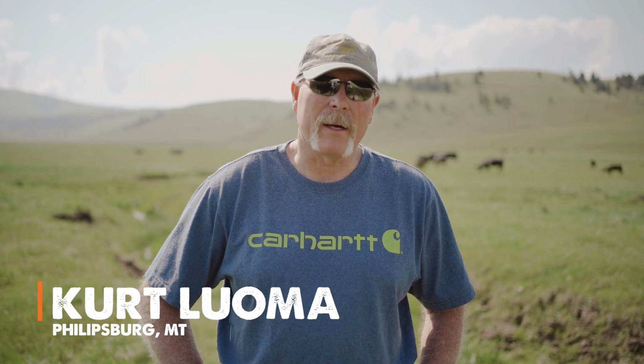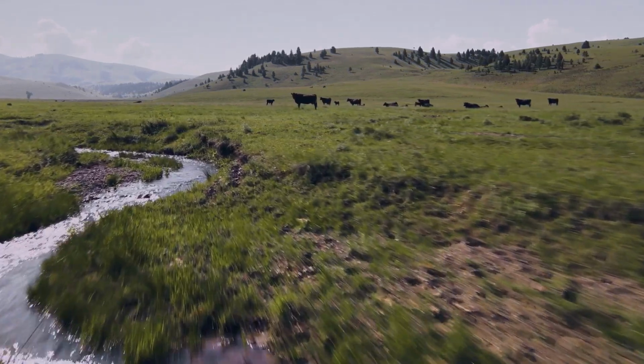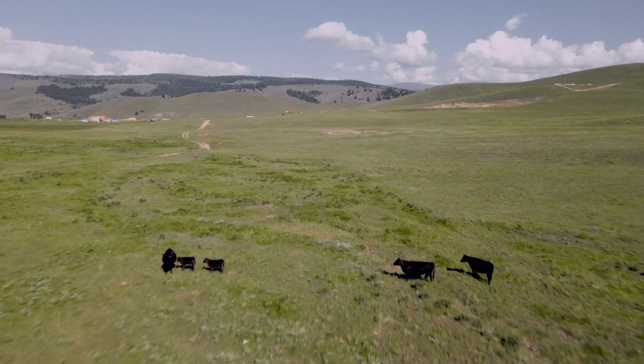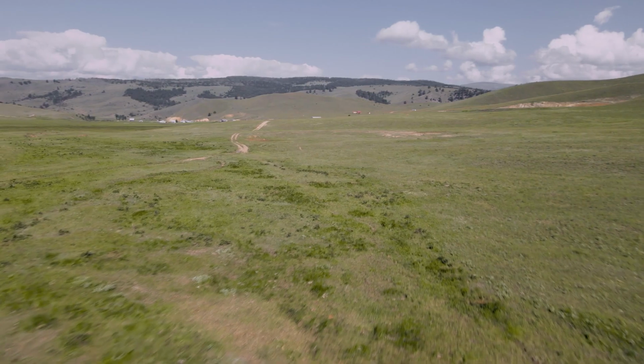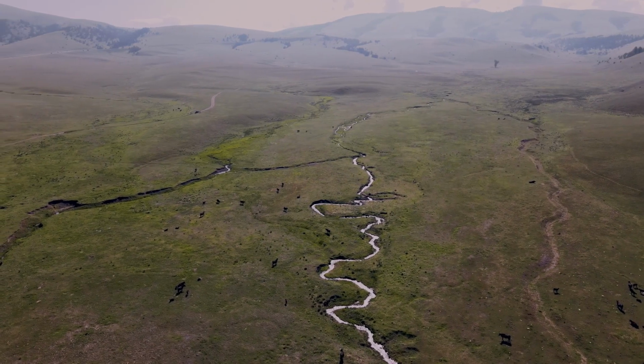My name is Luoma. I'm the ranch manager here for the Rock Creek Land & Cattle Company in Philipsburg, Montana. Been here for 9 years now. Started from nothing and building a cow-calf ranch. 6 years ago, introduced to Riomax, and we have a kind of unique situation here. It's valley floor, so we don't have a lot of hay ground. Every pound makes a difference for us.